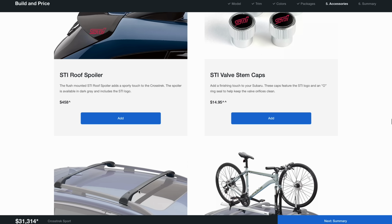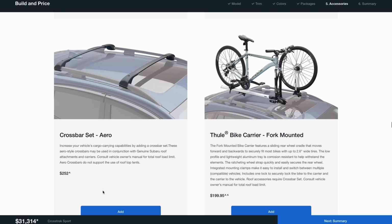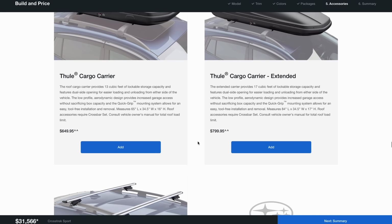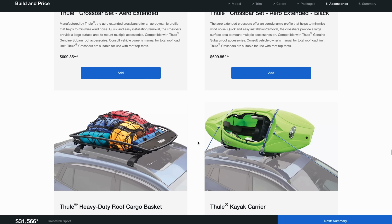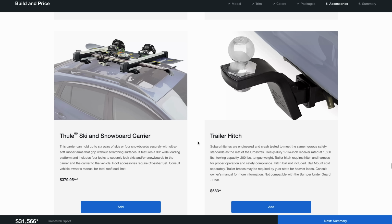So let's see with STI. We don't need an STI spoiler or any of that stuff. Aero crossbars, we need those because I have a bike rack and I also have a kayak, so we're going to need that. We're not going to get any of these optional accessories here for bike racks and roof racks and all that because I already have what I need there.